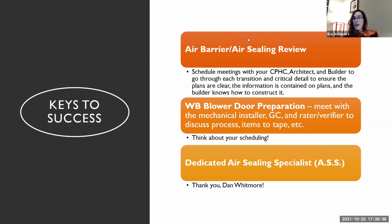Going through each mechanical piece: can this be taped off? Is this a continuously running system? How are we going to handle this? Does it run intermittently? Does it get turned off at night? So that we all are on the same page of what needs to happen, on multiple levels. One, in preparation for the event; two, the day of; and three, in communication with the CPHC afterwards, making sure that you're hitting your marks, that we're not taping anything off that we can't tape off.